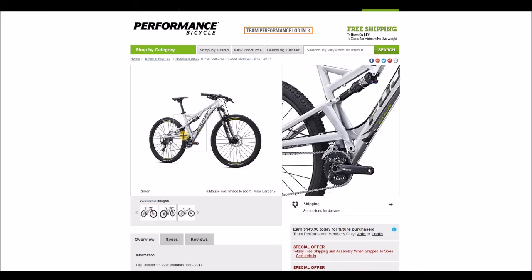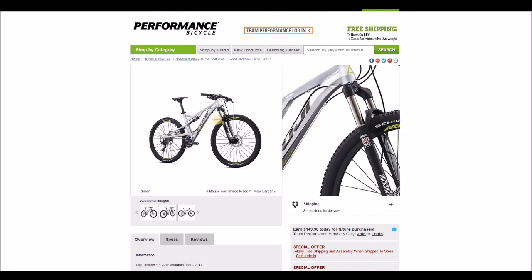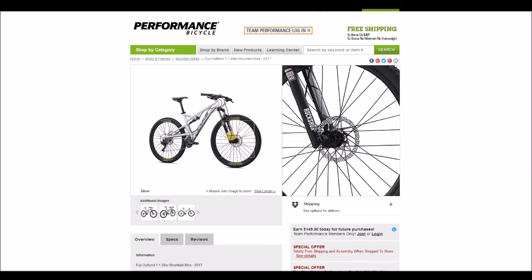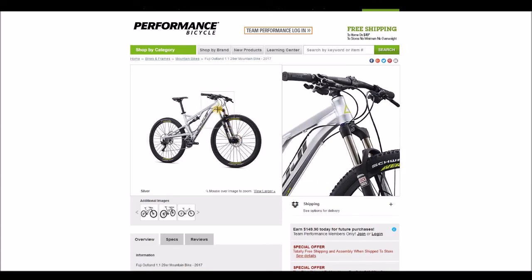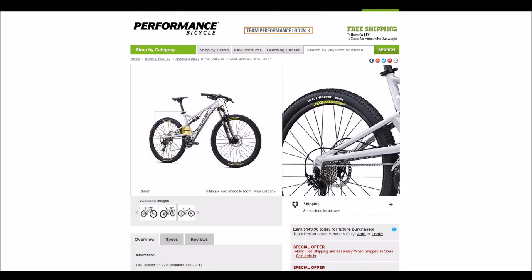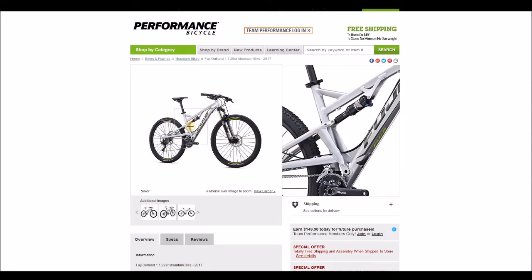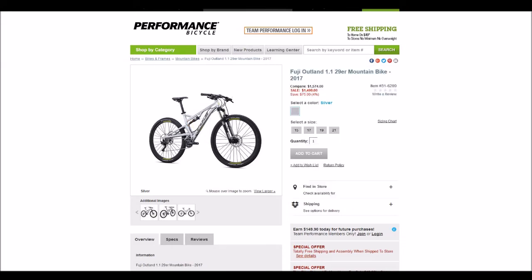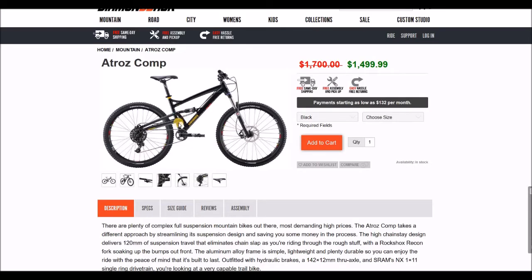Well, it's a single pivot again, isn't it? So Fuji, get better. You know, you can put a lot of things on a cake. You can put nice frosting and everything else on a cake, which is the accessories or the gear. But if the inside of the cake is crap, then it's not a bike for me. So I'm not going to go for it. I say there's not very many single pivot lovers out there. Fuji, no.